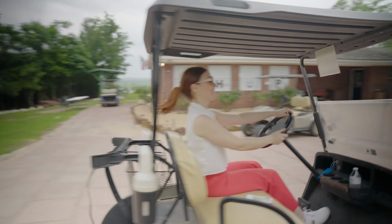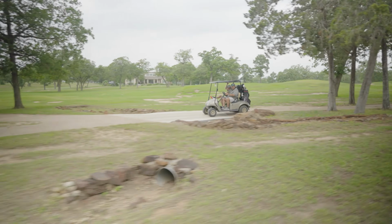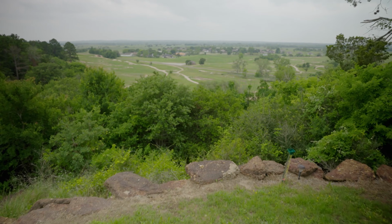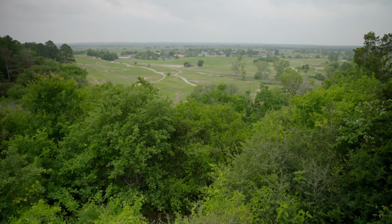So since we're talking about community and people being chatty, let me jump down to the ColoVista Golf Club, which is a golf course located, of course, in Bastrop. ColoVista Golf Club also is such a vibe.